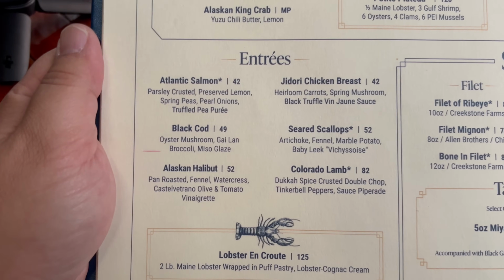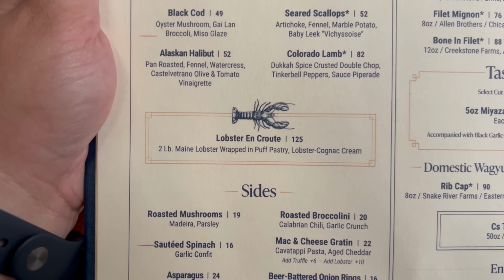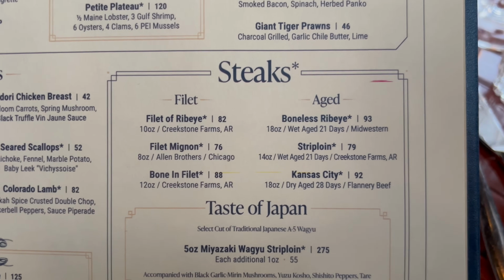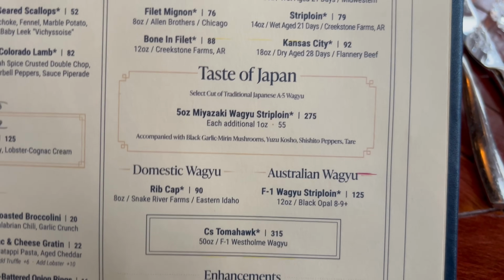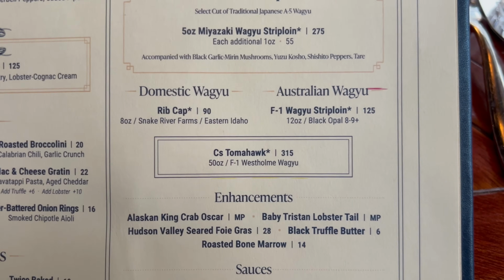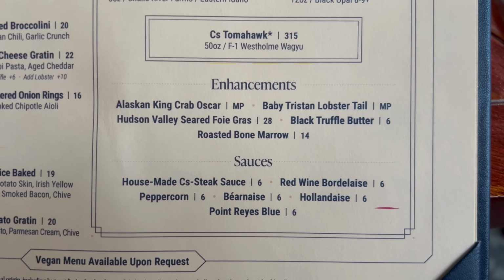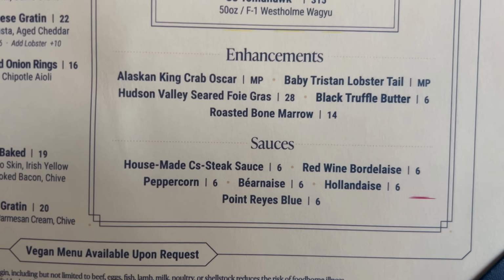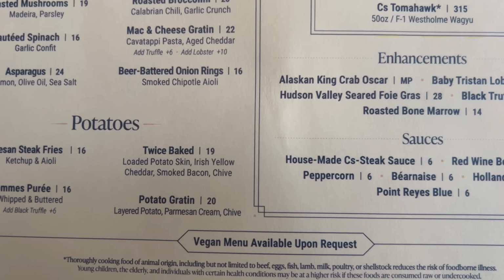But all of your shellfish and raw bar stuff here. Taking a look at the entrees, you've got salmon, cod, scallops, Jidori chicken breast. That's looking really great. And something called the Lobster and Crew. That looks really good also. Very, very nice. And your aged steaks here. Let's see. All right, so I'm seeing the dry aged steak with the Kansas City. That's good to see. Looks like they have Miyazaki Wagyu strip loin here. That's the A5 option. A domestic Wagyu also with the rib cap there. They also have a tomahawk. Not bad. Some enhancements and sauces, so you can add some king crab, Oscar, foie gras, roasted bone marrow, as well as various different sauces here. Hollandaise, your béarnaise sauce, and the like. Your sides here, as well as your potatoes. And all looking really good. Looks like there's actually a vegan menu available upon request also. Not bad. But that's your menu here at the Carversteak.